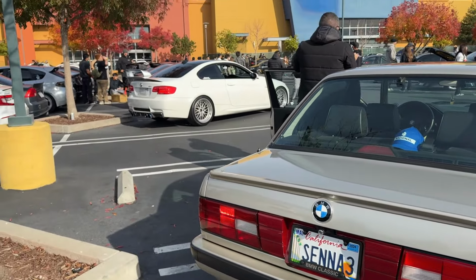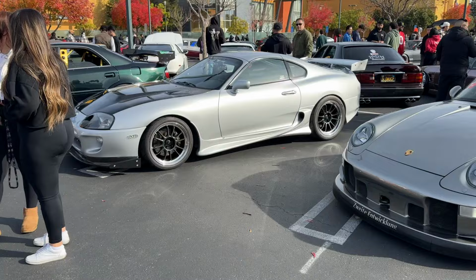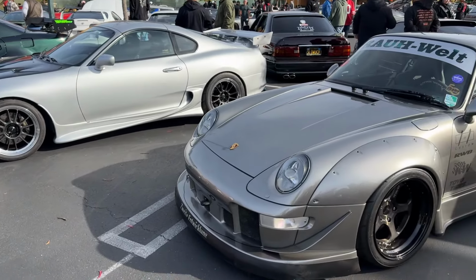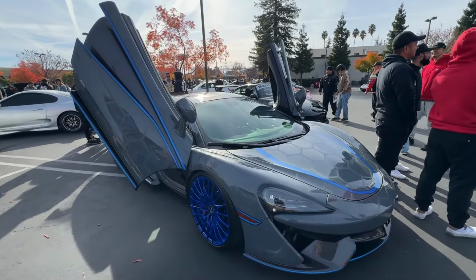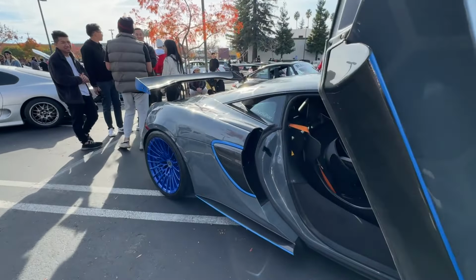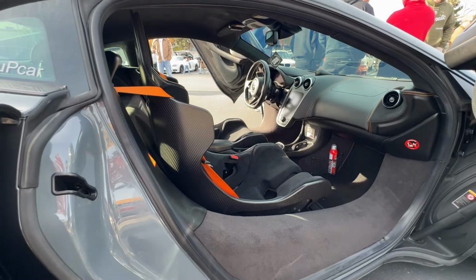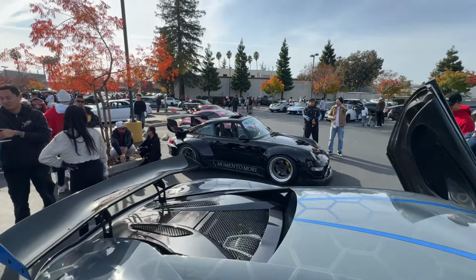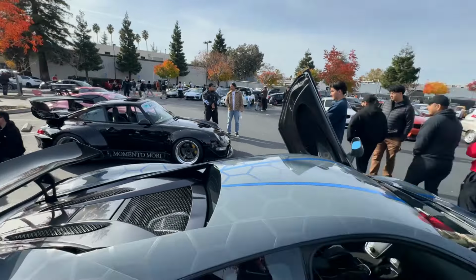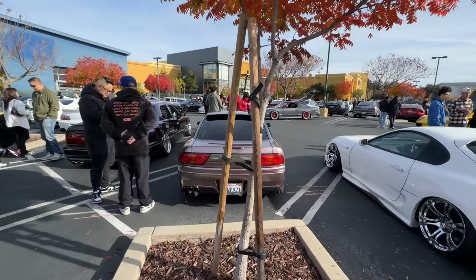So sick. Full BMW lineup. And it comes with the hard top and the E92 M3. Damn, bro. This is just wild. Center seats, mandatory. Two RWBs, Supras, 240s. Pretty crazy stuff.